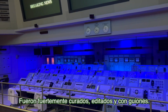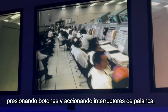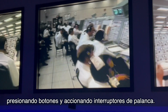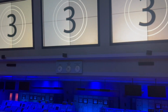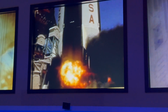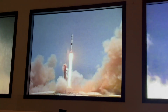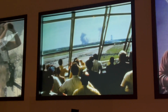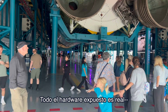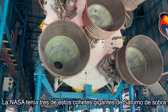This is, however, the actual control room that launched Saturn V. I'm amazed that this monster seemed to have been launched by 100 geeks pushing buttons and flipping toggle switches. All the hardware on display is real, just obsolete. NASA had 3 of these giant Saturn rockets to spare.